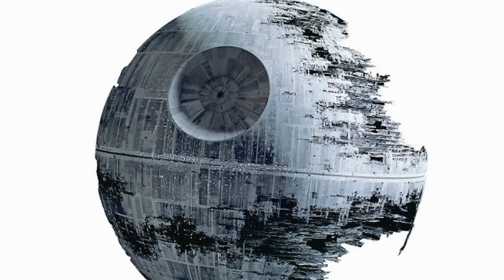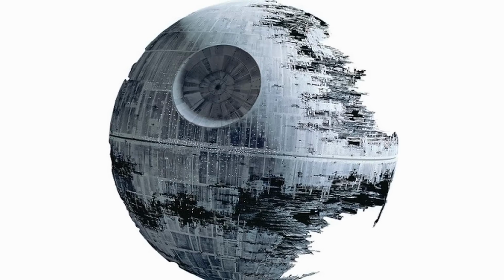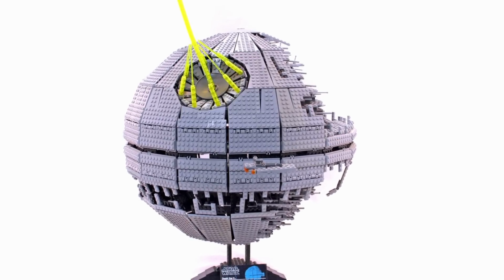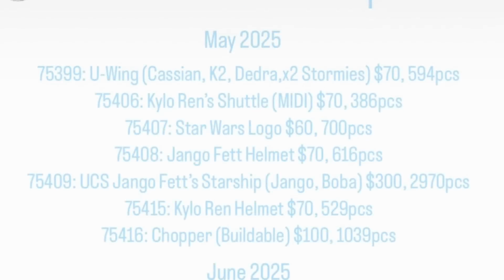But man, am I excited to see what this looks like. And a $1,000 LEGO set just sounds crazy, and I'm really curious as to how LEGO will tackle that. Nonetheless though, I'm happy we're getting another UCS Death Star 2, as it's been way too long. It is long overdue. And that was actually the last leak of the video.